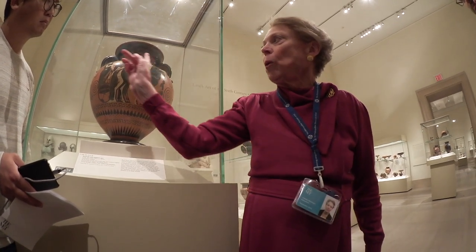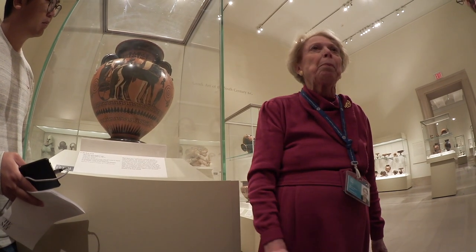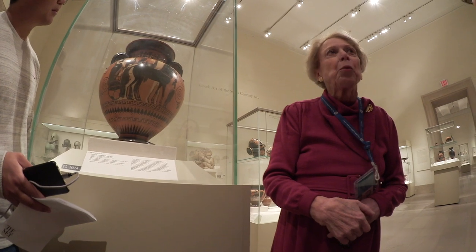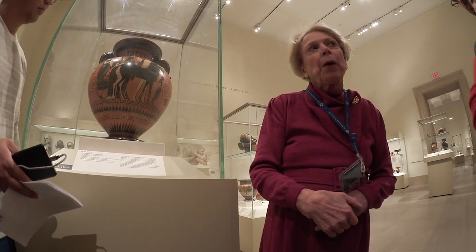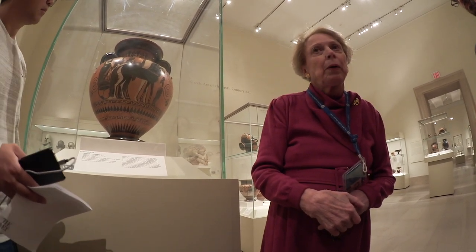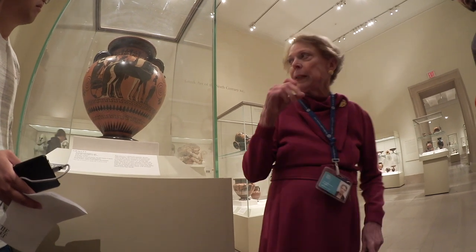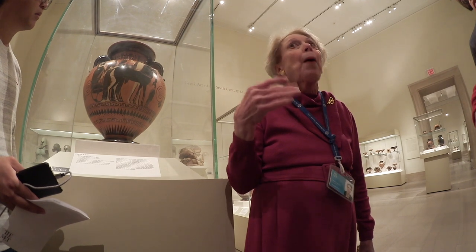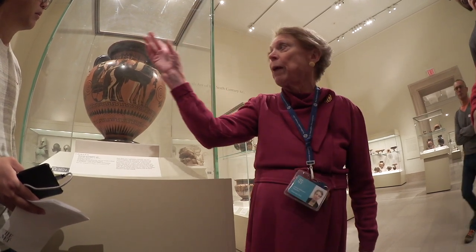Who is controlling these four horses? Read backwards. Who's holding the reins? It's the woman. So that tells us right away that we're looking at a goddess, not a mortal. So no Greek citizen would have been driving horses. Therefore, now we know we're probably onto some kind of myth because we have a goddess.